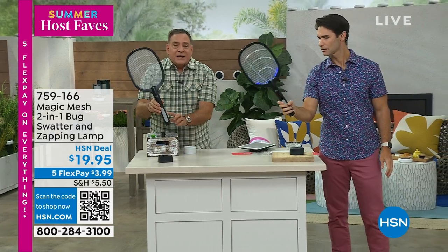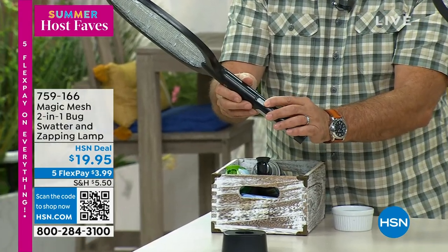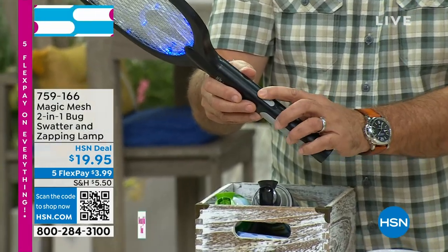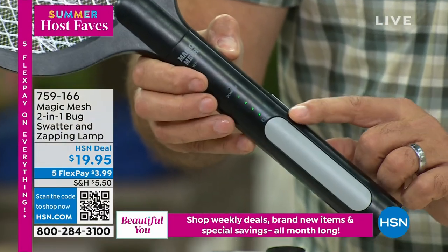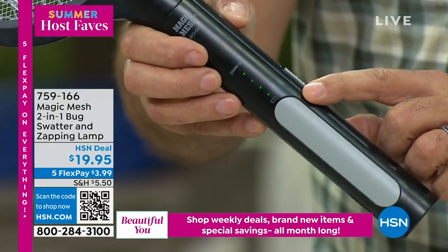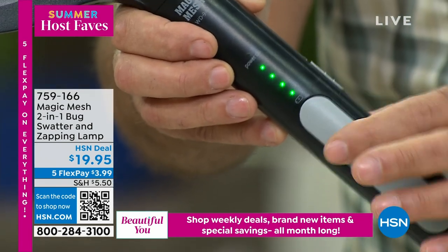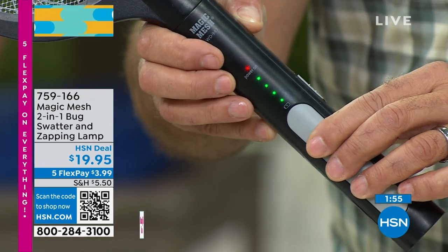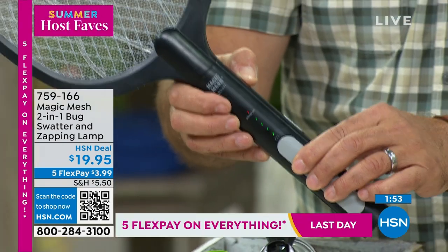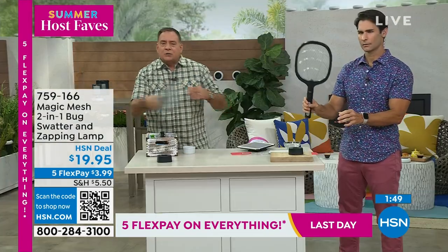Watch what I'm going to do. Take it out of the base. There's a little switch on the side. The minute I push that switch up, it turns on. In the first position, it's in swatting mode. You can see there's four LEDs that show you the battery charge. If I press this button, this whole thing is like a big button, a red light comes on. The red light tells me it's ready to swat. You just heard it zap something right there. So now you can use it like this to swat the bugs.